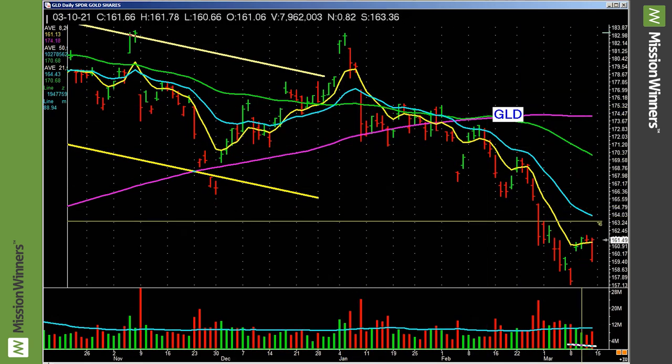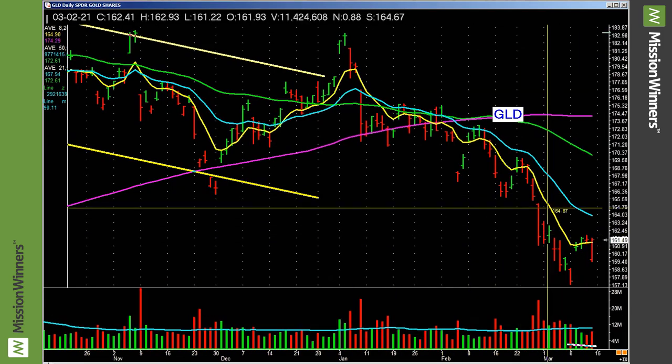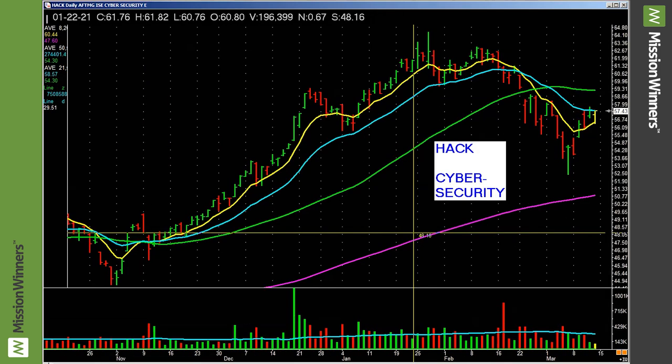Fact. Gold. Below all the moving averages, move on. And somebody says, well, it might bottom here. Might. I'd rather ride a trend. It's easier with less stress.